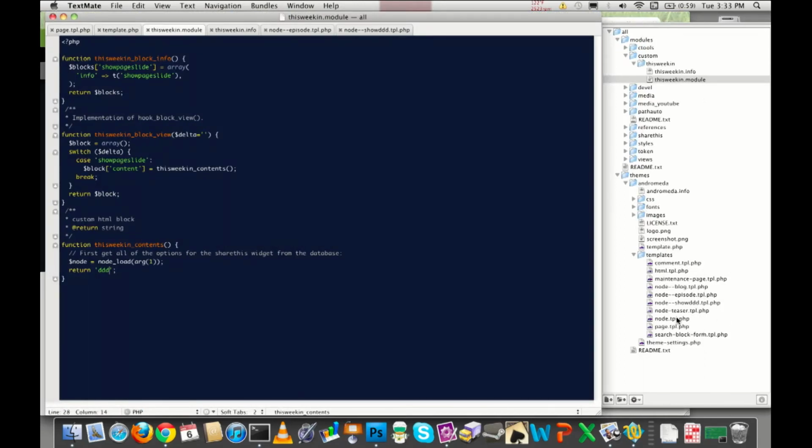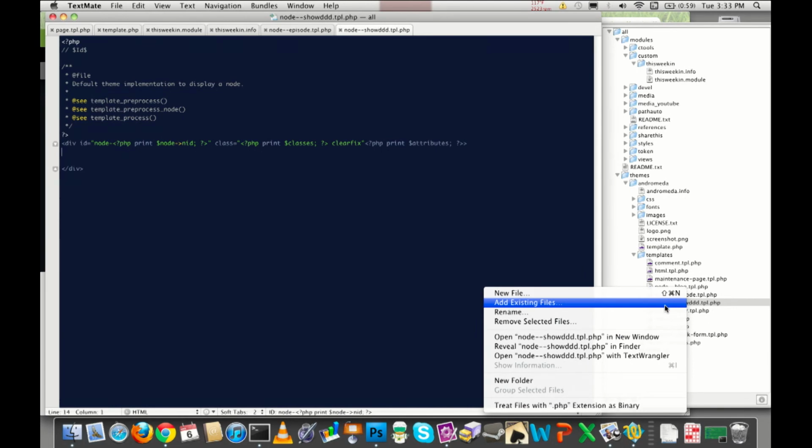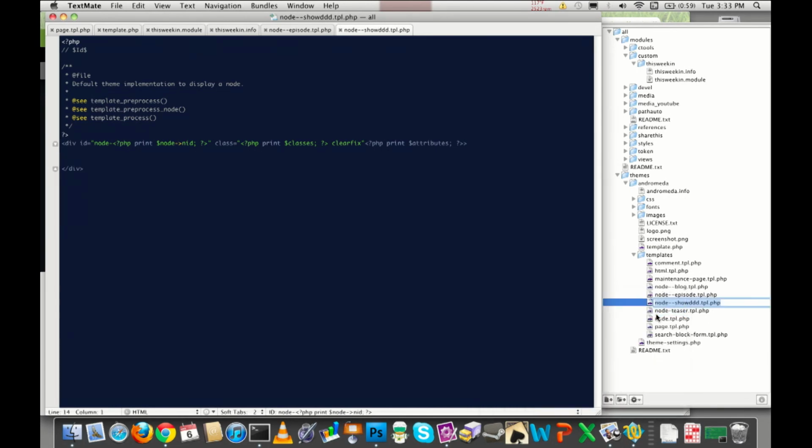I had a bunch of stuff going on. Hold on, let me, let's get to look at broken pages. Yeah, and so those are your directories on the right. Let me rename this back to the show, all right.